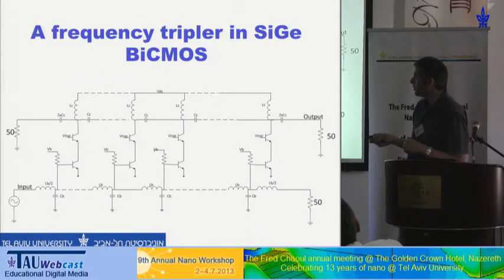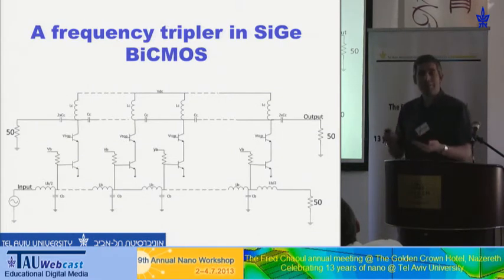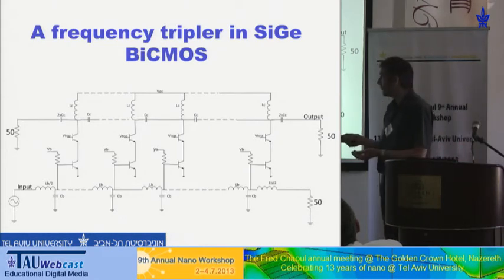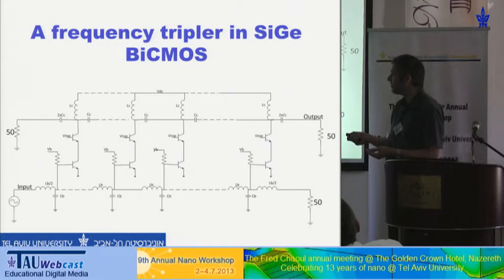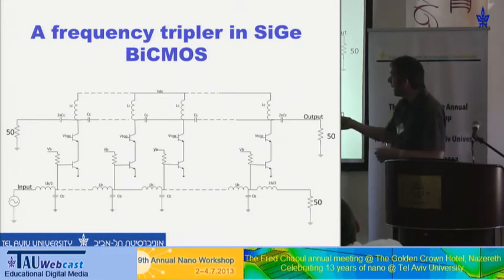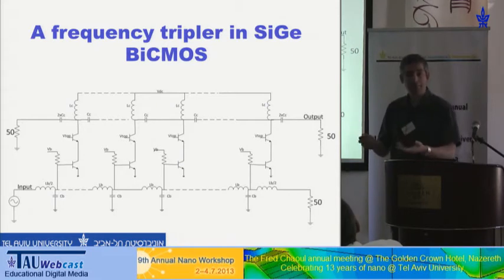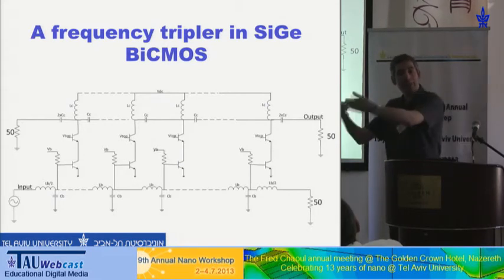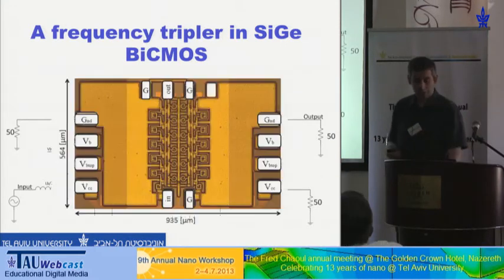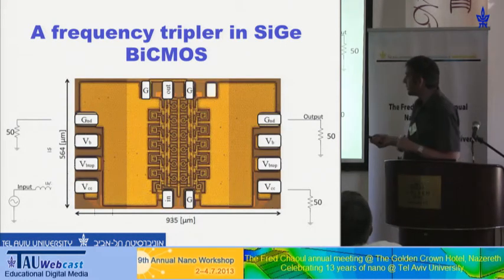So we have an input which is low pass for low frequencies, relatively low. We have the actual active devices, transistors. We can use them as amplifiers, but we can also use the nonlinear performance or effects that we have in those transistors to generate, in this case, a third harmonic. And then the output transmission line is high pass. So it transmits the high frequencies, and it does not transmit the fundamental that we want to reject. So this is how the circuit looks.